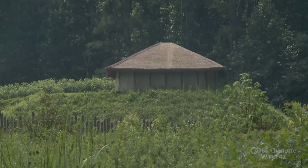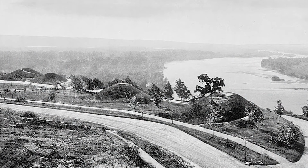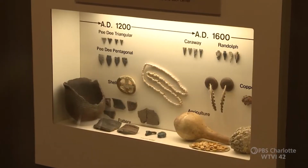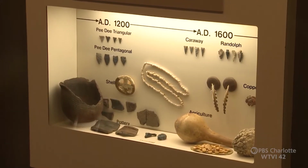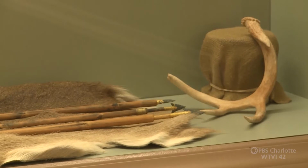This well-designed pile of dirt actually isn't that unique. There used to be hundreds of them built across the southeast and in other parts of the country. It's a well-preserved example of Mississippian culture. People have been here for over 12,000 years. For most of that time, people were hunting and gathering. But about 1,000 years ago, they started living here permanently and practicing this Mississippian cultural tradition.